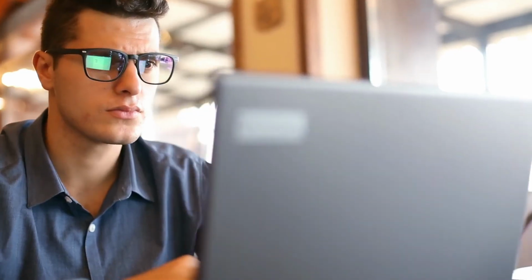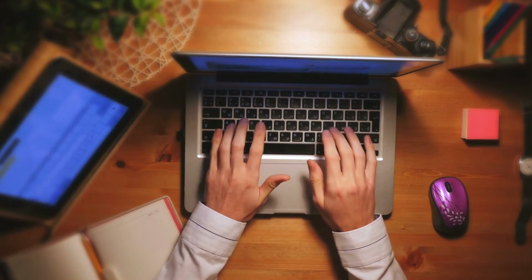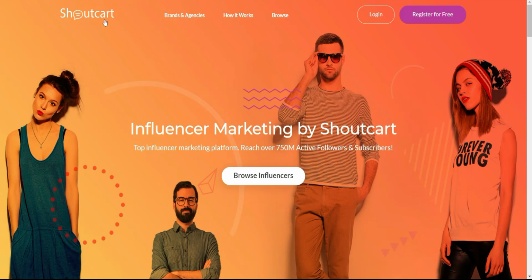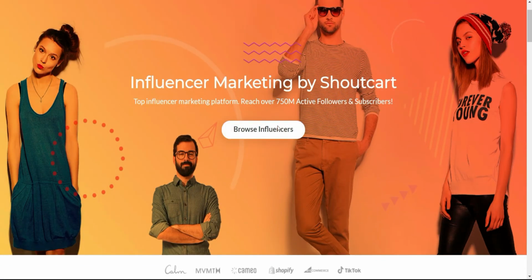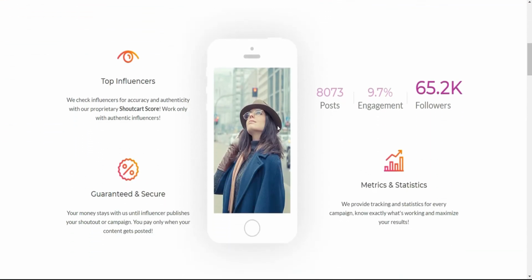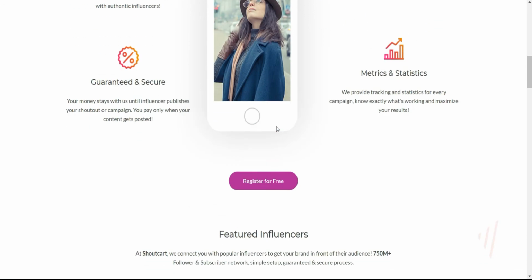The second traffic source you can use is not cost-free. However, it will permit you to get even more clicks a lot easier. This is Shoutcard.com. If you sign up for free on Shoutcard.com, you will have the ability to search all the various influencers on Instagram, Twitter, YouTube, Facebook, and TikTok. They can promote your shortened link to hundreds of thousands of people for a truly small cost.